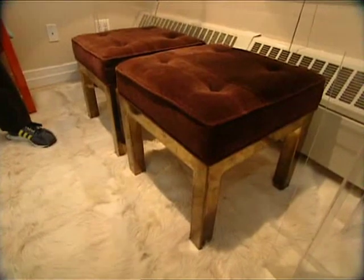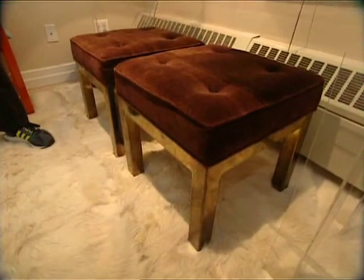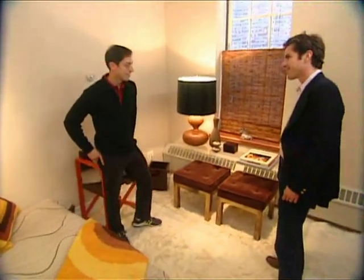Now, when you say vintage, do you mean like the 60s or the 70s? I think these are from the 60s and the 70s, these pieces. So this stuff is already considered antique? By some. Yeah, right. It's some people's junk. To me, it's treasures. Yeah, it's beautiful stuff.